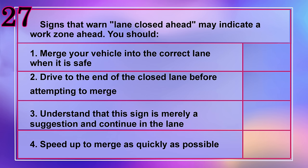Question number 52. A chemical test is used to measure: 1. Reaction time. 2. Blood alcohol content. 3. Vision. 4. Driving ability. Correct answer is 2. Blood alcohol content.